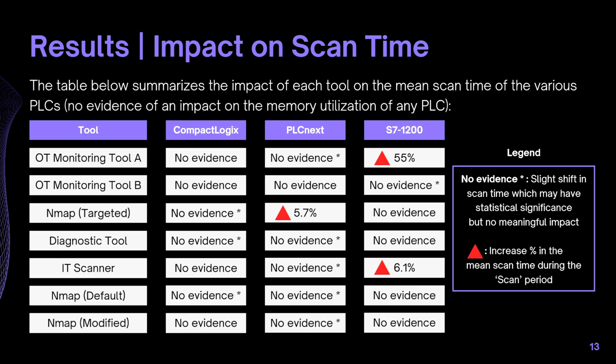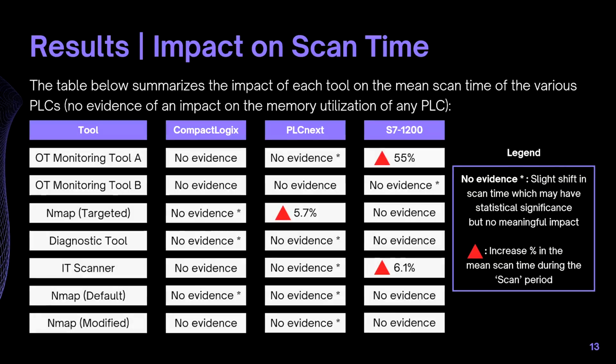For this PLC, regardless of the tool used or the type of scanning conducted, there was no evidence of an impact on the scan time. For some of the experiments, such as with Nmap targeted, the diagnostic tool, and Nmap default, there was a slight shift in the scan time during the scan period, statistically speaking. But using a real-world and conservative lens, I concluded that this impact wasn't meaningful. This actually happened with the other PLCs as well under different tools, and I've highlighted all of those separately using an asterisk.